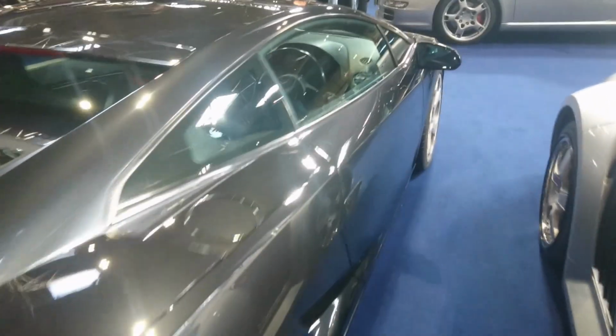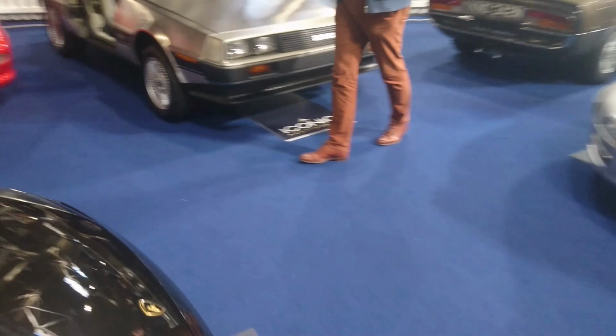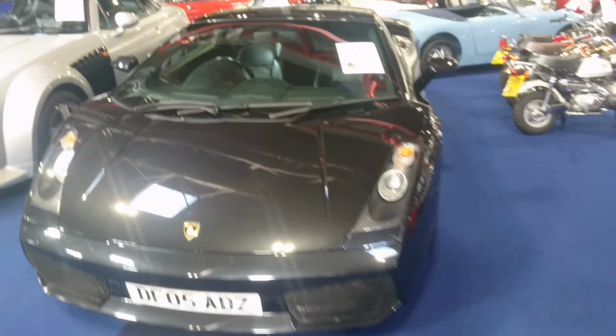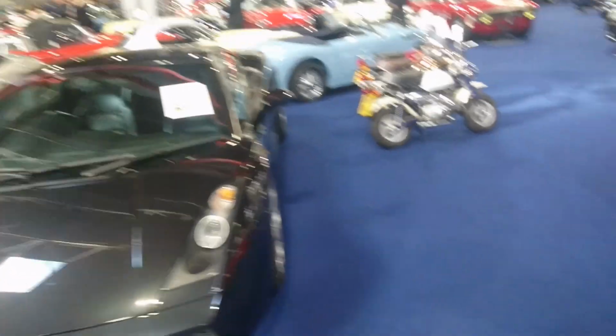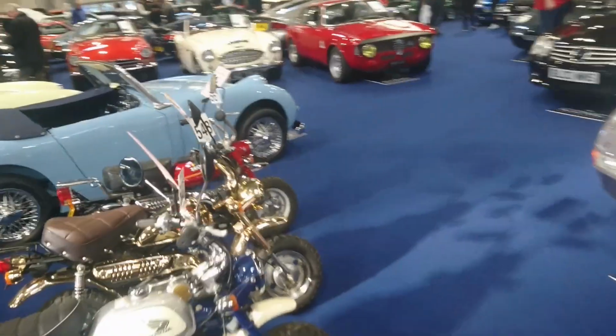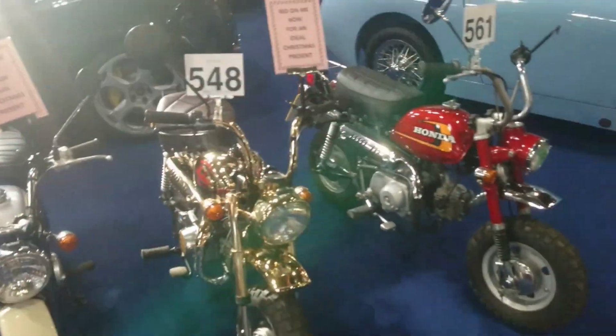Lamborghini here, not really my sort of thing, but some people like them. 2005 Gallardo manual. And then we got some monkey bikes. We won't be talking about bikes really, viewers, but an ideal Christmas present for somebody.